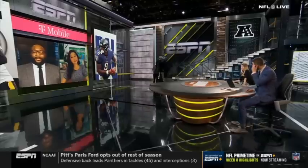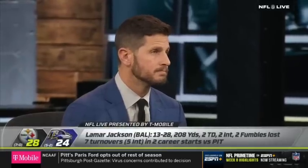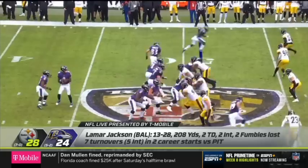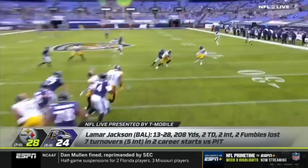But it's what I've been screaming and banging the desk about at the beginning of this season about the passing game for the Baltimore Ravens. It will not show up every single game. We saw the success they had running the football against the Pittsburgh Steelers. But in those type of games, you're going to need to threaten people through the air. And they just haven't done that since Lamar's been there.